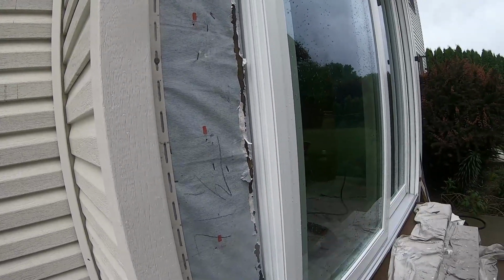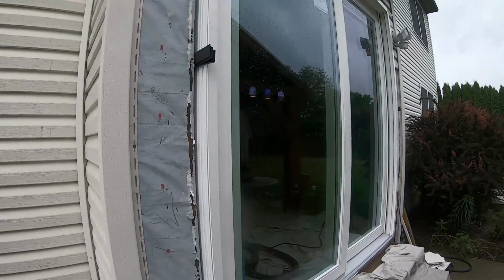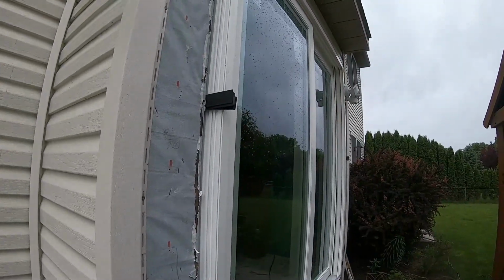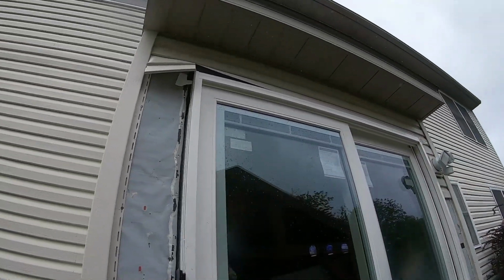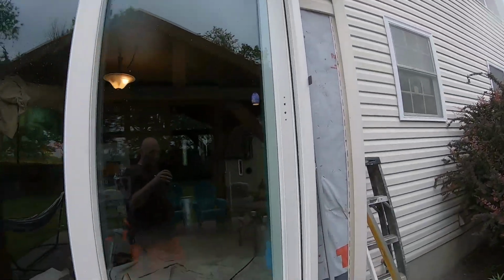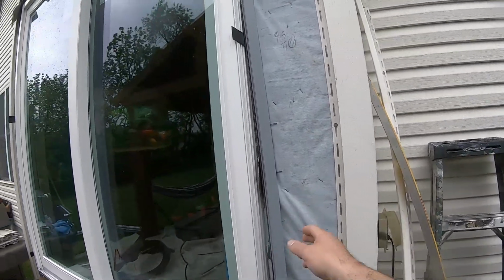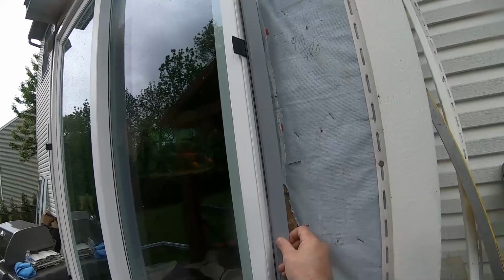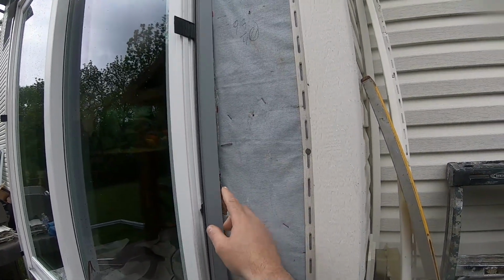I think he said it was 1.5 inches or maybe 3/4 of an inch. I forget how he measured it out, but you see it's sticking out quite a bit further than the siding over there. So when he notches it out, it should sit back that extra bit. I believe once he put on this flashing, it was sticking out quite a bit from there.